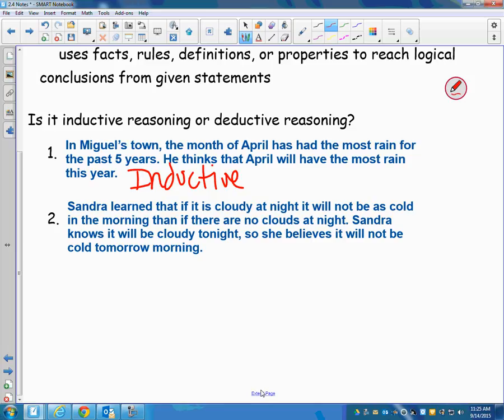Unsure? Don't want to talk. She learned that if it's cloudy at night, it will not be as cold in the morning than if there are no clouds at night. So, since it's cloudy tonight, she believes it will not be cold tomorrow. Yeah, because it's based on a fact, more than she's not saying, for the past 5 nights I've noticed this, so based on that I'm going to say this. She learned the fact that if it's cloudy at night, it won't be as cold as it could be if there were no clouds at night. So based on a fact, that would make it deductive.